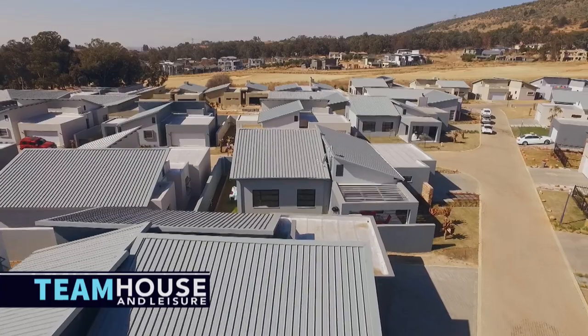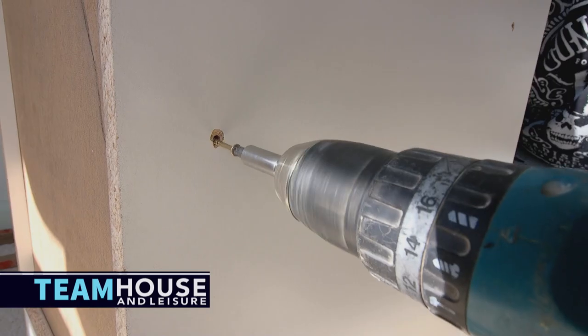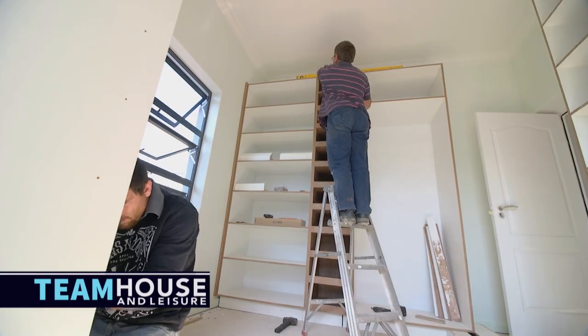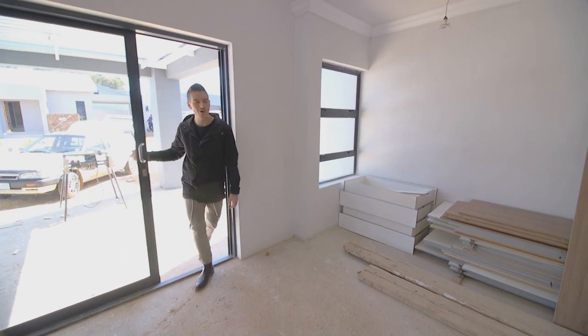Now, with all of these exciting ideas coming along nicely, it's time for me to take a look at how the progress is going. Time management was a huge learning curve for all the duos in the previous challenge. With loads of cupboards to be installed, Team House and Leisure made certain this mammoth task got underway as soon as possible. Yoo-hoo! Anybody home?